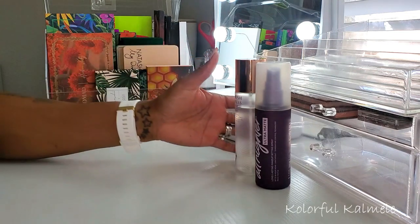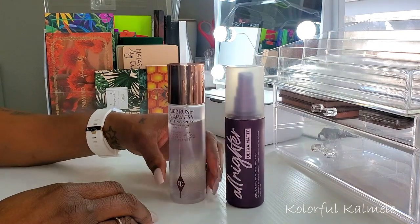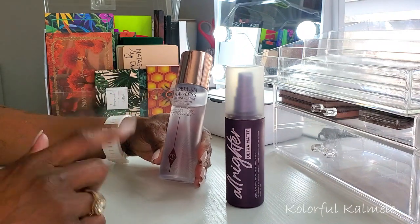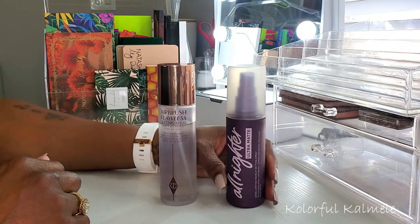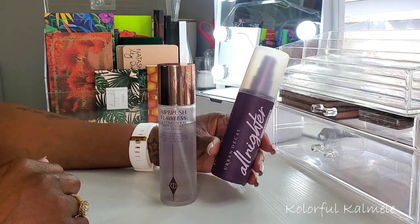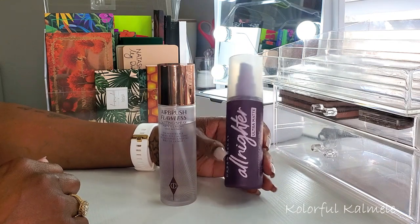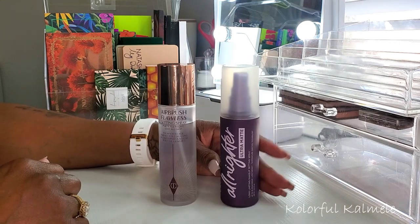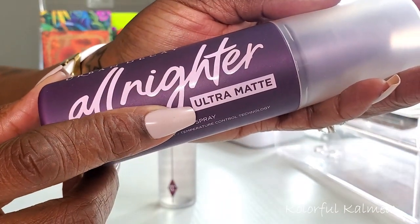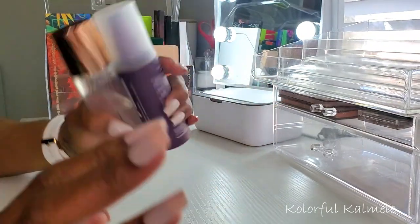I'm probably gonna switch that out though. And then the two setting sprays that are my holy grails that I always use: my Charlotte Tilbury Airbrush Flawless Setting Spray, and then my Urban Decay All Nighter. This one is the Ultra Matte, and I actually really like it a lot. They came out with some different varieties, you know, not too long ago, different flavors. And I like this one. You see right here, it says Ultra Matte. So, those are the products that I have been using.